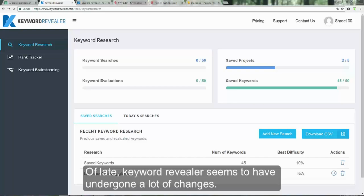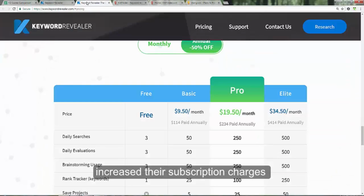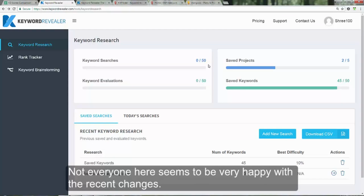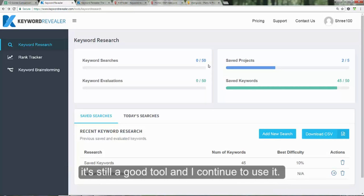Of late, Keyword Revealer seems to have undergone a lot of changes. They have changed their interface, increased their subscription charges, and have made a few changes to how the tool operates. Not everyone here seems to be very happy with the recent changes. Now, that's not to say the tool is not as good as it used to be. It's still a good tool and I continue to use it.